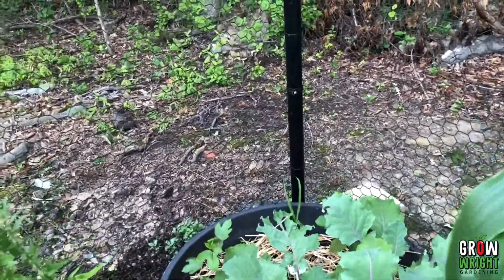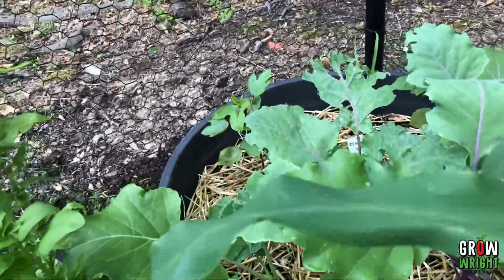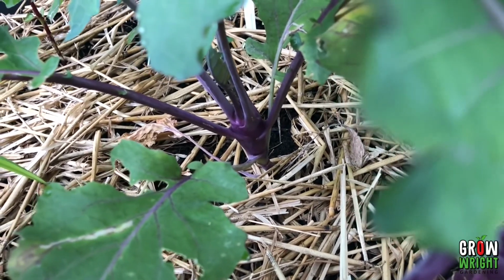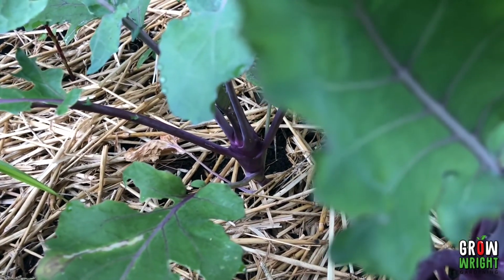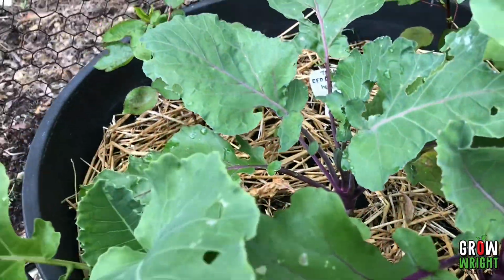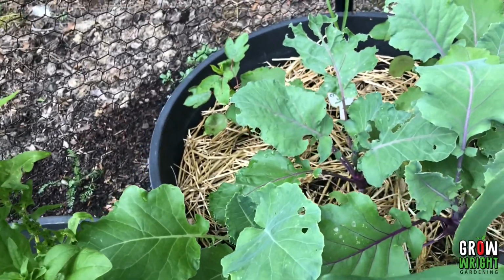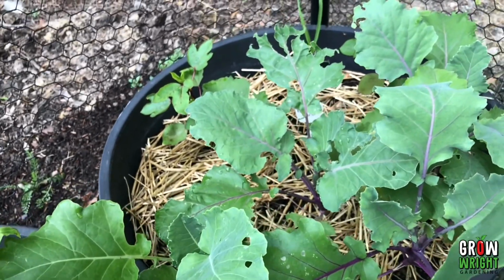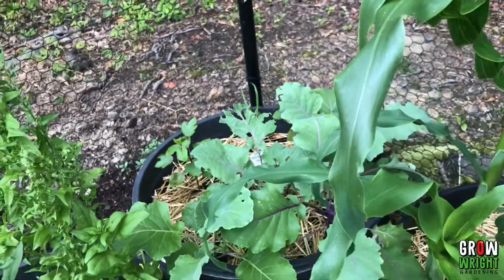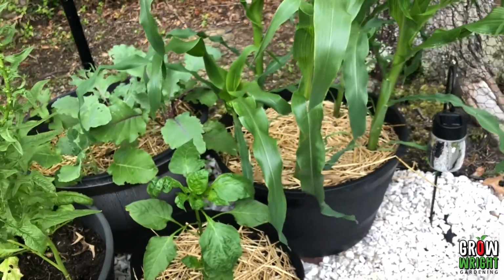The kohlrabi back there, the roselle is growing slowly, but it is growing. Let me see if I can get in here. So finally, I'm growing these. I got these seeds for free from Baker Creek with an order that I placed, but it looks like they are forming a bulb. So again, I have no previous experience growing kohlrabi, and they have been out here for a pretty long time. There were, I believe, 8 plants in here, and I thinned them out and transplanted the others to a grow bag, which have been damaged by the pests, but they seem to be forming bulbs also.